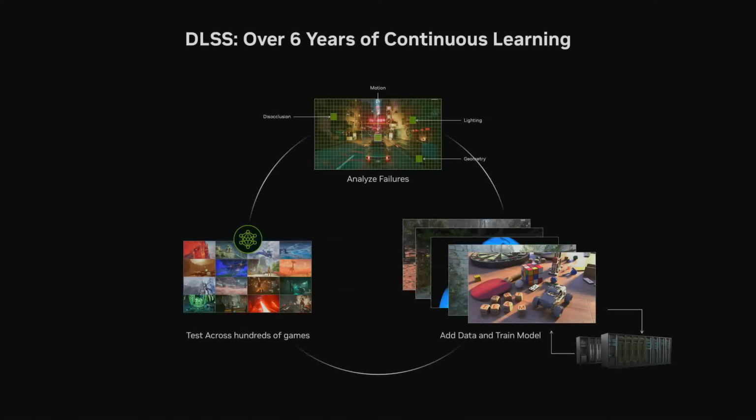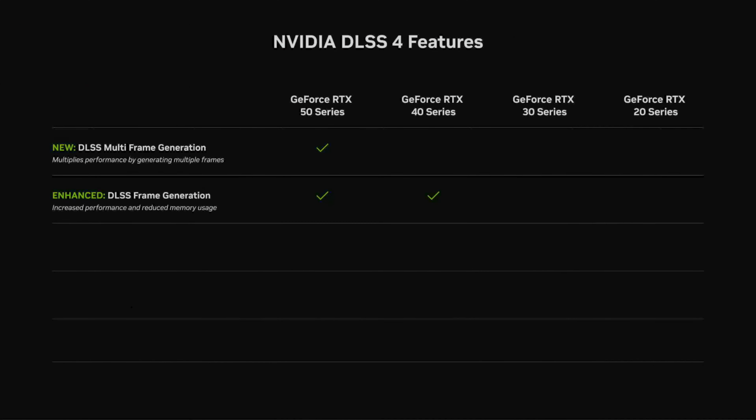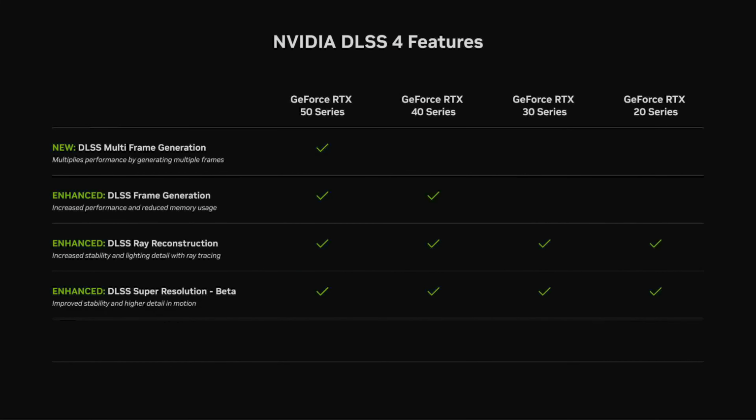Today, we are introducing the biggest advancements to DLSS since 2020, including new multi-frame generation for RTX 50 series GPUs, enhanced frame generation for RTX 40 and 50 series users with faster performance and lower memory usage, and a new model powering ray reconstruction, super resolution, and deep learning anti-aliasing that enhances image quality and stability for all GeForce RTX users.